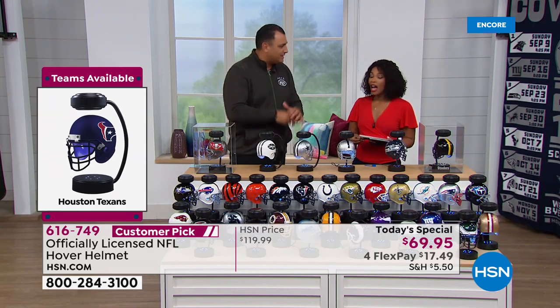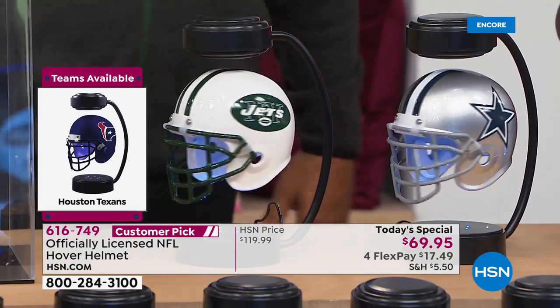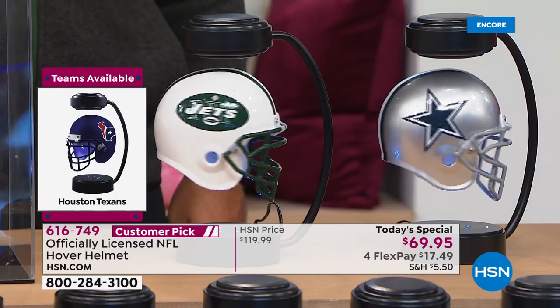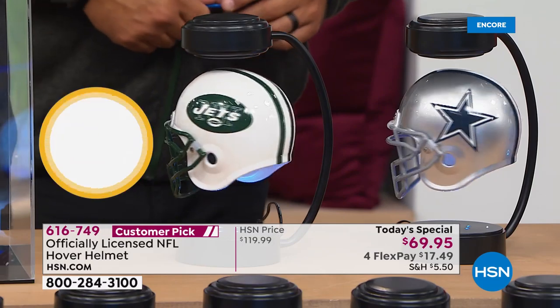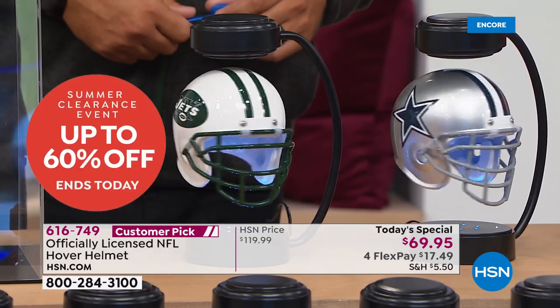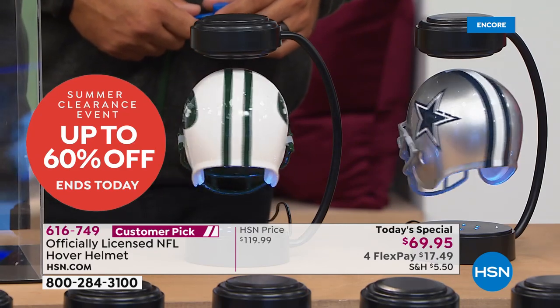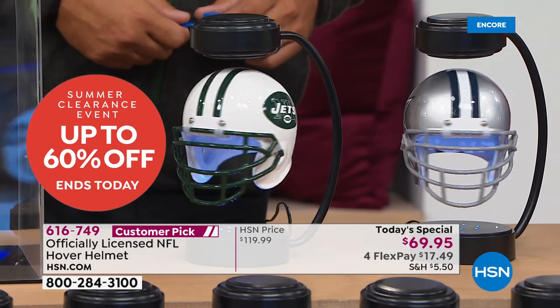And this price is literally, you're stealing it from us today. It is a super preseason special for us. Normally this exact same setup with the helmet, the way you see it right there, with the stand, with the tool, was $119. This exact same setup. But today, we took $50 off. You can read the reviews because it's a customer pick on HSN.com. We took $50 off, and we even have 4 flex pay.